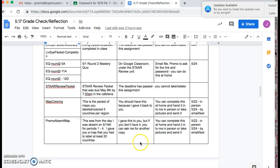Okay, I gave this to you, but if you don't have it, you can ask me for another copy. So that's when you would have to stop by my room for it. And then how would I retake it or take it? You can complete this at home and hand it in to me in person, or take pictures and send it. So I know that I could give it to Miss Primo by May 22nd in person, or May 24th by email or text.